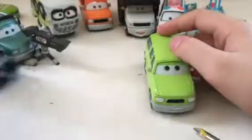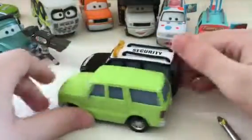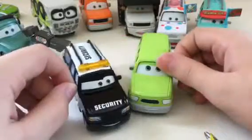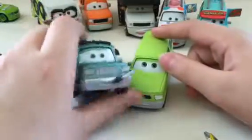I'm not comparing Miss Fritter to him this time. I looked back at my Murphy video to see what I compared for some ideas on what to compare. Miss Fritter was compared to Murphy, and I did not think that was right. But yeah, there was another security guard. Here was one that I was going to be showing with Murphy once I was done with the video.